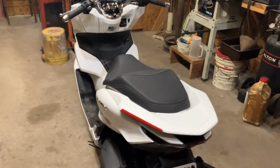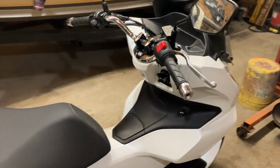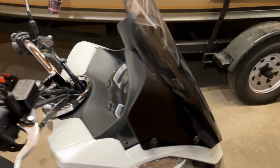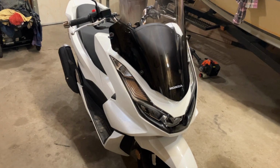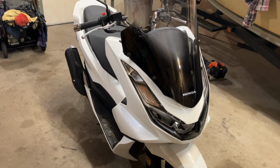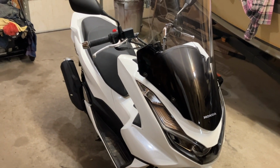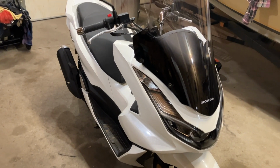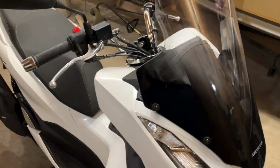The Silverwing got kind of long in the tooth on design compared to some of the other maxi scooters. It wasn't a real popular seller for Honda, so they just discontinued the bike. The PCX is, I'm not going to say real popular in the United States, but it is extremely popular overseas in Europe and Asia. And long term, it was definitely worth the upgrade going from the Silverwing to the PCX.